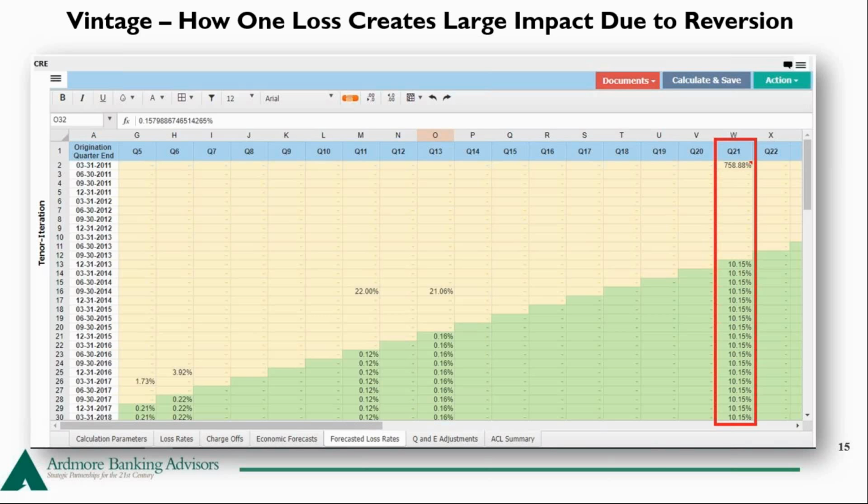So in this example, in quarter 21, for loans that originated on 3/31/2011, there's a 758% loss rate. So it was a small pool at that point, with a large loss compared to the original balance. If you divide that by the remaining life of loan and create a reversion, you see a 10.15% loss rate perpetuated down for a great number of quarters. That's going to multiply times the balance and give you a pretty large life of loan loss.